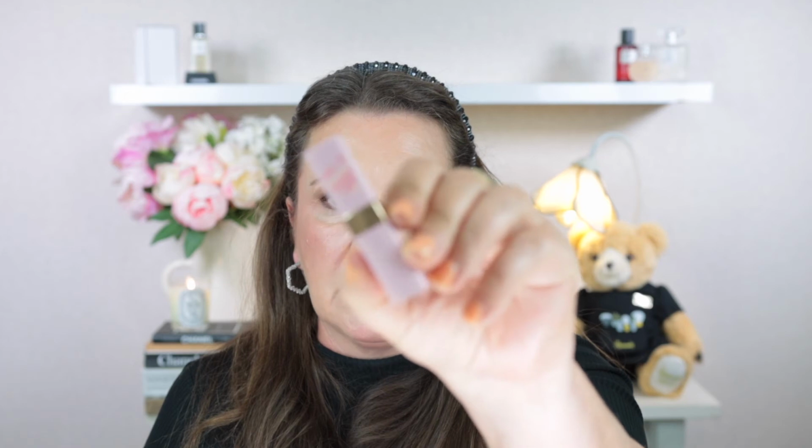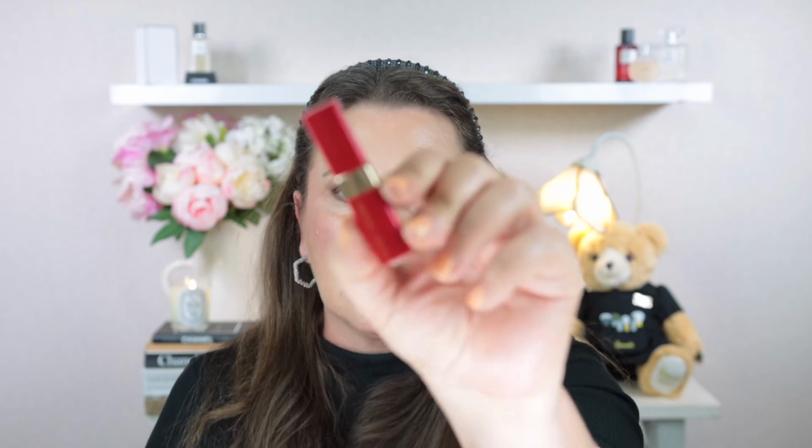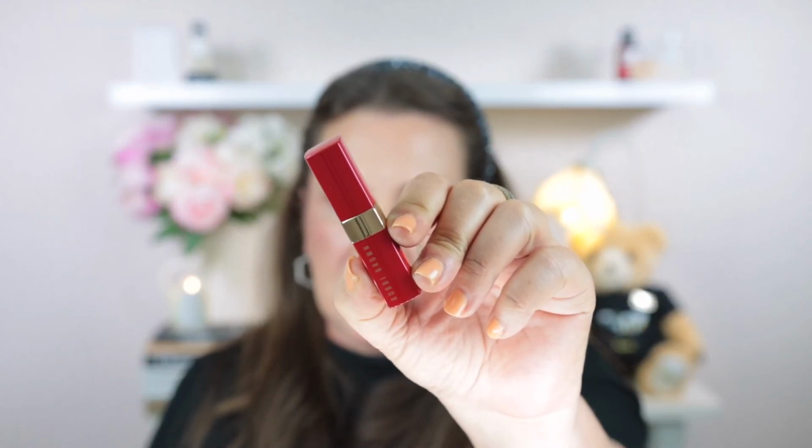Now the Bobbi Brown lip tints, that's exactly what they are. They are tints. They are very, very sheer, and I have bought two quite recently, one towards the end of last year, and it came out in that packaging, and this one is called Bare Pink, and then I picked the one up, Bare Claret, because it had this beautiful packaging, so I picked that one up as well.